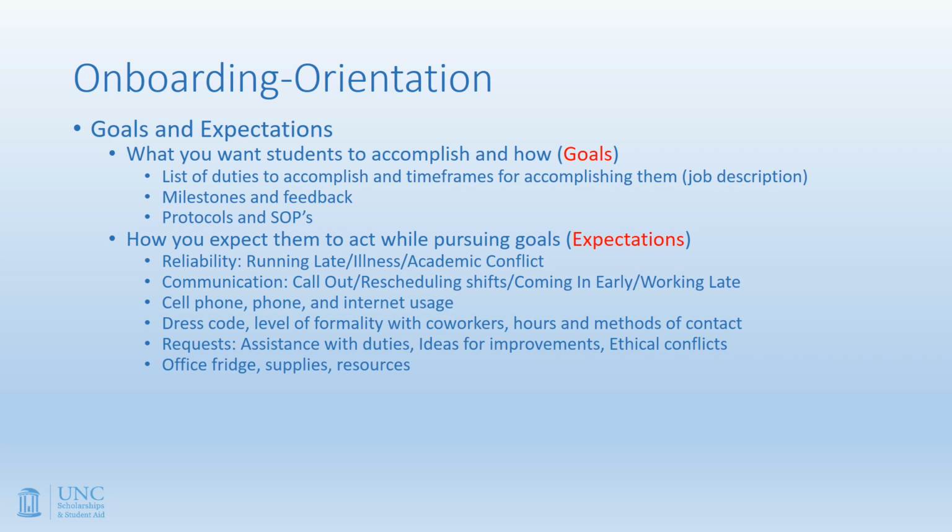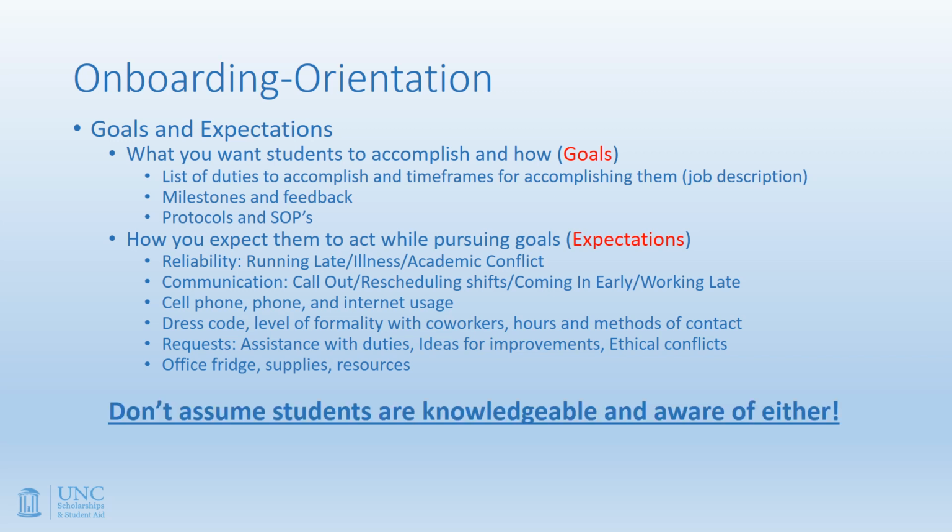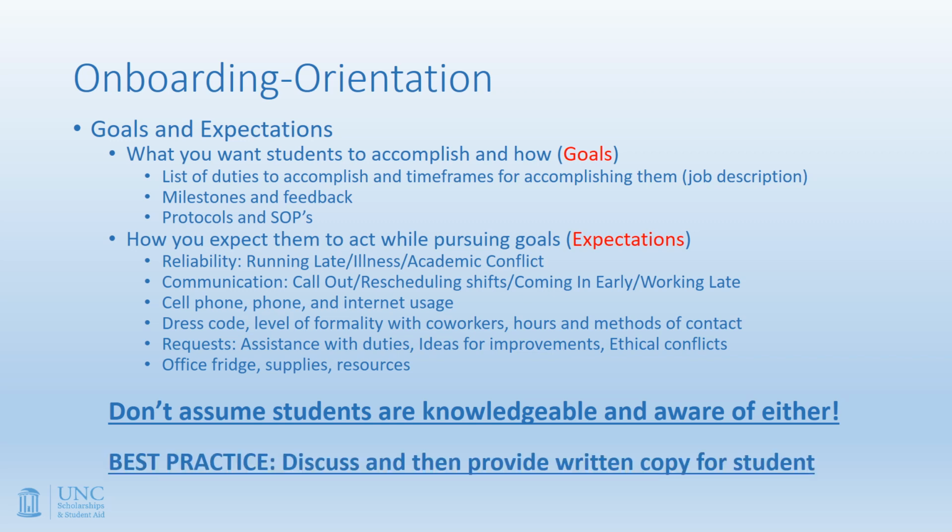As such, we've listed some areas here that you might want to think about covering with the student, but the most important lesson that we can offer is don't assume that students are aware of, or knowledgeable about, the goals and expectations that you have for them. Simply put, they may not have the experience or they may not have the understanding that you have of the position. So we always recommend as a best practice, discuss these items with the student during the onboarding process, and whenever possible, provide a written copy of these goals and expectations to the student so it's very clear your expectations, your goals for them, and the students are more easily able to meet you on those goals and expectations.